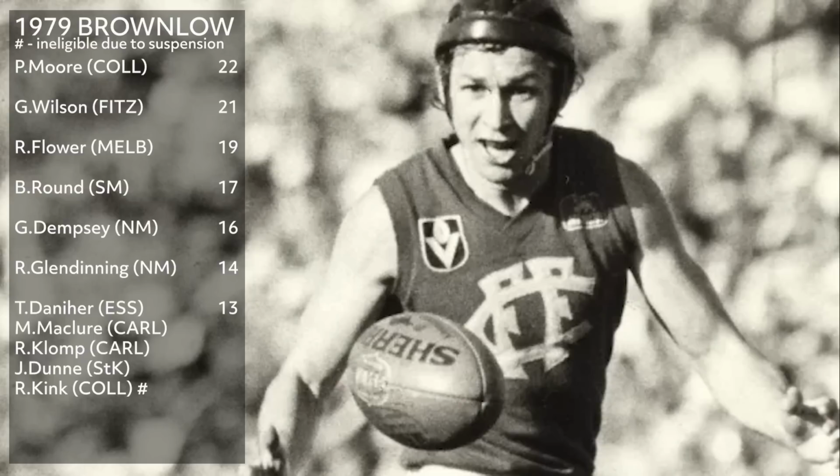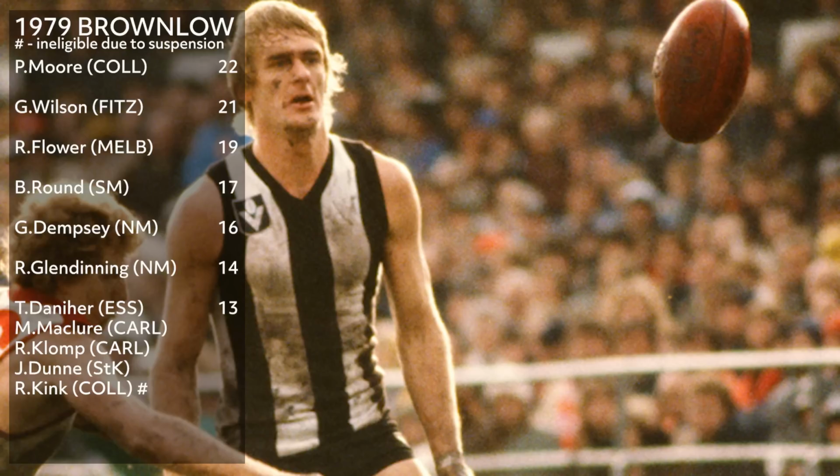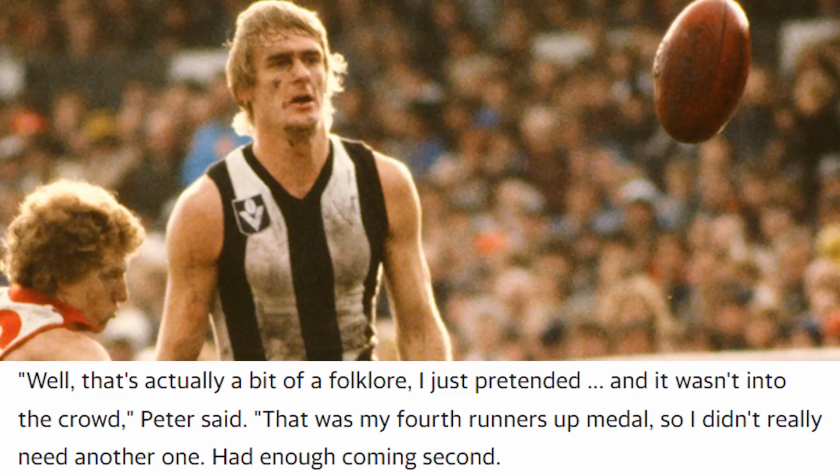1979. Peter Moore, Collingwood. Gary Wilson, a teeny tiny fun-sized rover, was seen as the favourite. Sadly for the helmeted Fitzroy hero, the umps were still feeling big love for the big men, and Moore won by a single vote. He would later be almost single-handedly responsible for the abolition of runner-up premiership medals after tossing his into the crowd in 1981. Fair enough, after all, he already had 3.